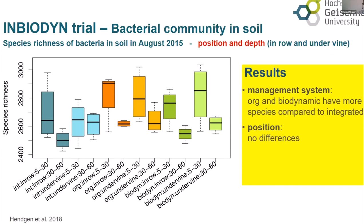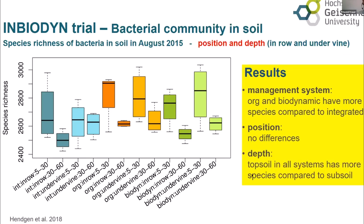When you look to the position of the treatment, so in row or undervine, there were no differences. And concerning the depth of the soil, topsoil in all systems has more species compared to subsoil, but no differences in the different management systems. And we had also no differences between organic and biodynamic treatment.